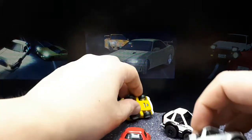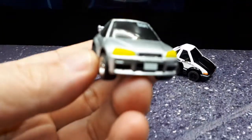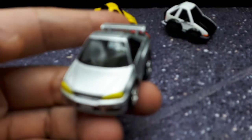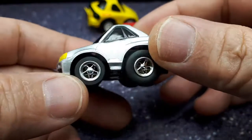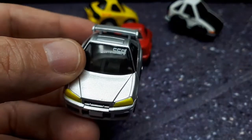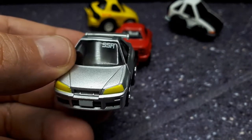Alright, let's start with the least favored one, which is probably this silver R34. Now, I couldn't find any images or any info on the silver Skyline R34. I know there's like a greenish one and a bluish one that was raced. I haven't really watched InitialD, so I just like the cars.